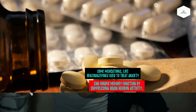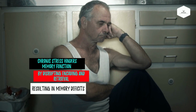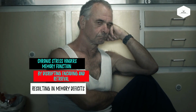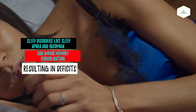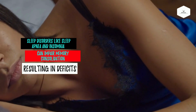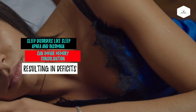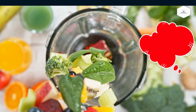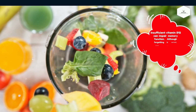Stress. Chronic stress can also have a negative effect on memory function. It can interfere with memory encoding and retrieval, leading to memory deficits. Sleep disorders. Memory deficits can be caused by sleep disorders like sleep apnea and insomnia, which can affect the consolidation of memories. Nutritional deficiencies. A lack of certain nutrients like vitamin B12 can impair memory function.